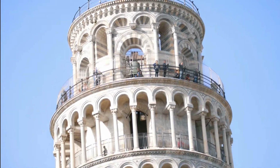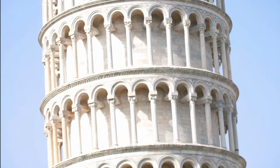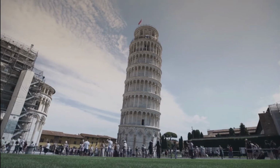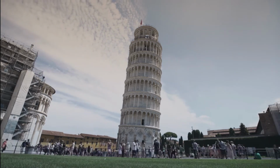Of course, the tower itself is a work of art. It is entirely made of white marble. At the base, the walls are 13 feet thick. It has 8 stories and stands 179 feet tall, which is about the height of a 15-story structure in the United States.